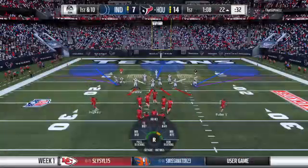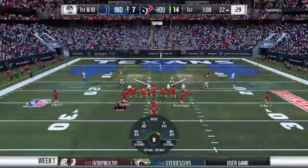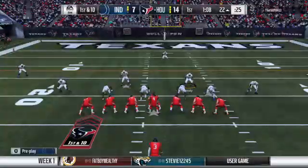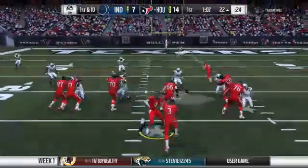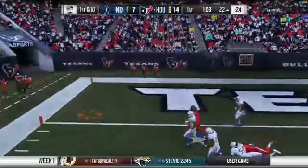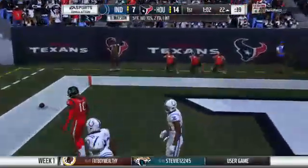Watson making up for some lost time here in season number 2. He's got the Texans on the move with a first down. They'll fake the handoff. Now Watson. And his throw here's incomplete.